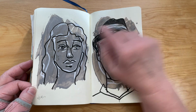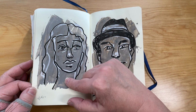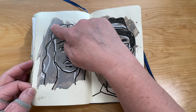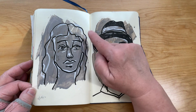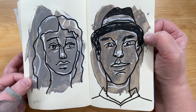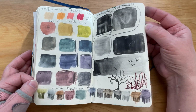This was palette cleanup splotches, where I just mixed up the colors that I had left, and it turned to sort of this neutral gray. And I love the way this looks for a background. I think I'm going to do more of that. Absolutely love it. And then I love that I did the drawing in white and black. I think that's a great look. That's fun. And then the end of my sketchbooks are always swatching and notes.